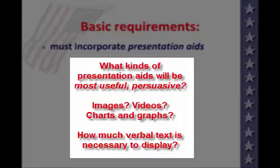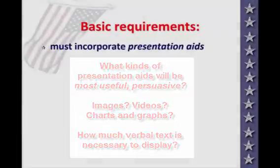In fact, you might recognize that this video is produced using PowerPoint. But you may want to make that call whether or not using textual bullet points would be the best possible approach for something that would be an infomercial as opposed to a more informative briefing or presentation. Again, presentation aids are up to you. Decide what you think will be most persuasive.